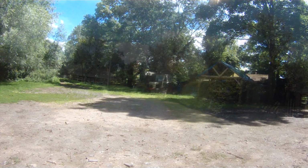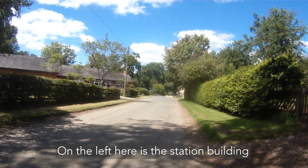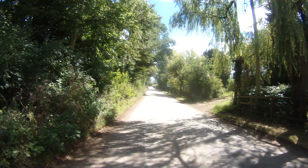So I'm looking from Ashendon Hill down towards Wotton Station. On the left there is the station building. So if we turn around, that is Ashendon Hill, which I'm not looking forward to. Bit of a bugger to get up. Oh boy.